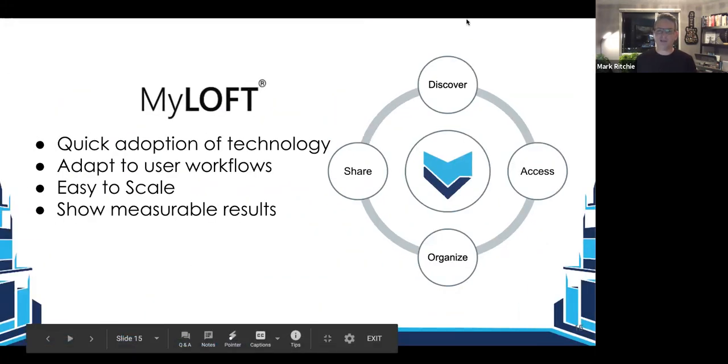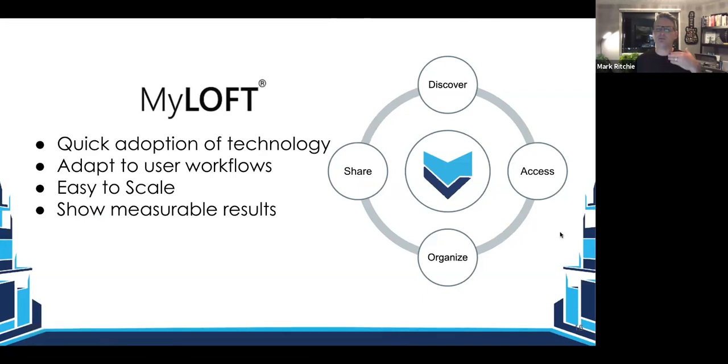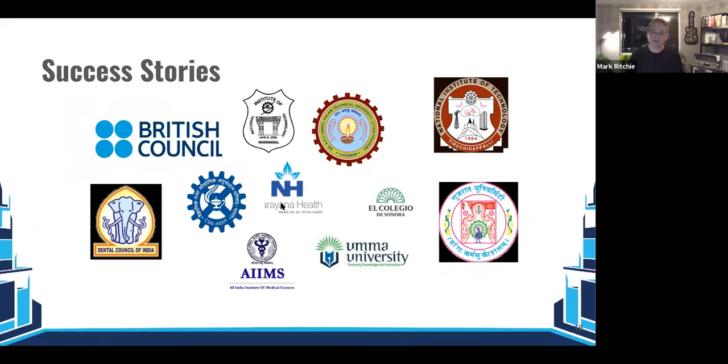So again, breaking down what we're doing: we help libraries and patrons discover, access, organize, and share. There's a quick adoption of technology. We help you adapt to the user's workflow. It's easy for you as an institution to scale, and also easy to show measurable results. A couple of success stories: I know we've had a number of institutions from Kenya and Uganda launch onto MyLOFT. We've also launched around 700 institutions throughout India on MyLOFT recently, and most importantly, the British Council, which is more of a public library setup.